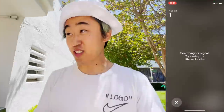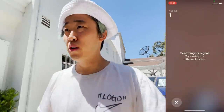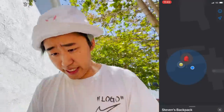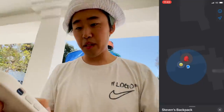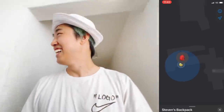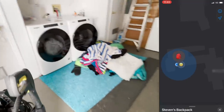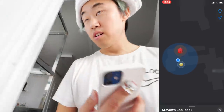It says try moving forward to a different location. So let me check Bailey's. Maybe Ryan is somewhere that has no signal. I feel like they wouldn't go into the house because they would be basically trapping themselves in the house. So, okay, it looks like they are around here actually. Hold up a second. It's moving. Bruh. It says they're, oh my gosh. What was that?